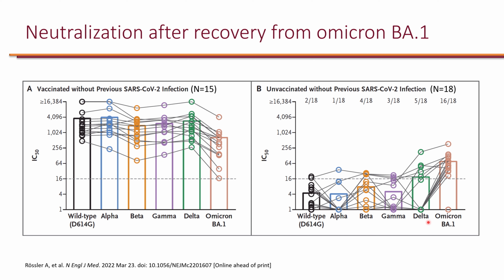Now here we are looking at the sera from people who have recovered from Omicron BA.1 infection. We have in panel A people who were previously vaccinated and had no previous SARS-CoV-2, and now they're recovering from BA.1. You can see that their sera has a very good diversity of neutralization across different variants as well as BA.1. In panel B, we are looking at unvaccinated people who did not have an infection before and now they have recovered from BA.1. You can see that although they have developed neutralization against BA.1 as a result of BA.1 infection, they lack the diversity of neutralization against other variants of concern as well as the ancestral strain.